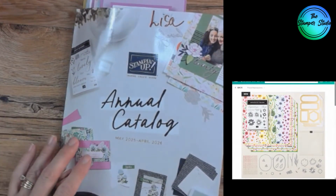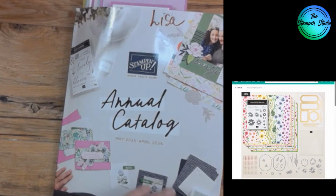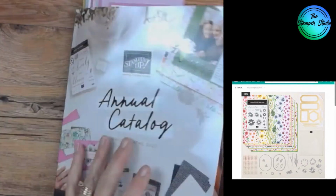Is it in Floral Impressions? Nope, or no? I just looked at both stamps.